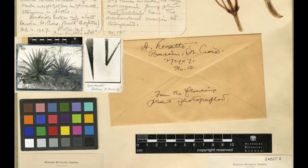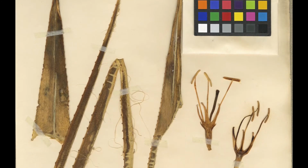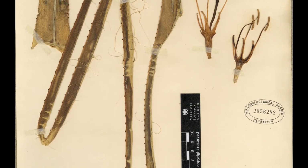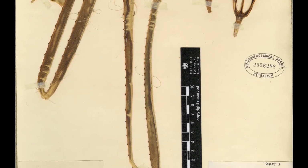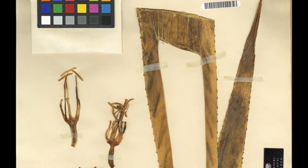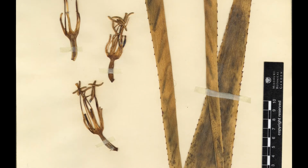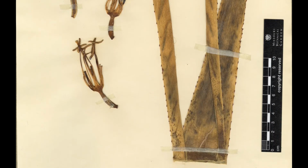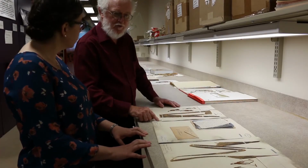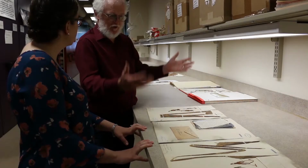Now, in addition to things which are mounted on the sheet, there are some other items on these. One of them is an accession number stamped on it, which tells that it is from the Missouri Botanical Garden Herbarium and has a unique number. There's also a barcode. The barcode is a unique identifier which connects the physical object with the database. Wow. And then the third component is the fact that it says Tropicos image stamped on here, which means that these specimens and their content are available online.